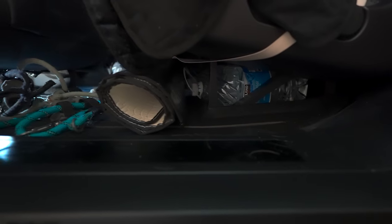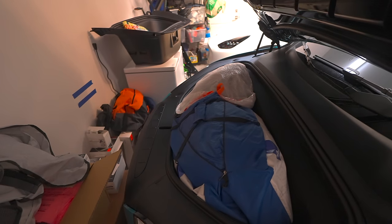Even here behind the second row, since there's space, is all full of water. And in the frunk, there's a tent, sleeping bag, everything there. I think it's so insane how much space there is compared to the Model Y. The frunk is so much bigger. There's so much more space. I didn't think we could fit anything in here. We're able to fit everything in here, which is insane.